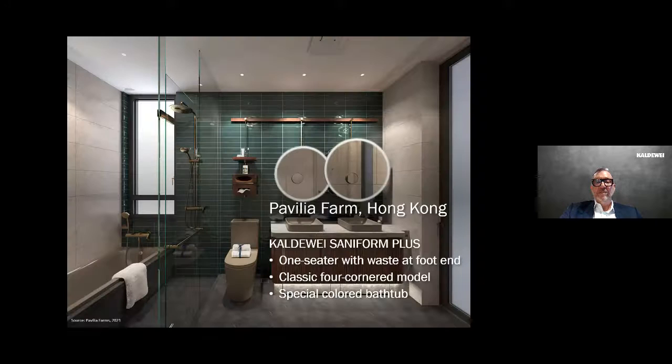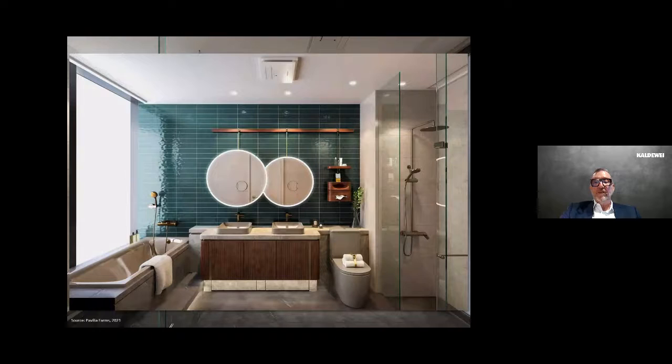This is a rendering of the bathroom of one of the apartments in the Pavilla Farm development. You may not recognize the color of our Saniform bath here. That's because it's a custom made color. This glossy olive green color was especially made for this development. New World Development requested this special color and also visited the factory at the beginning of the project.